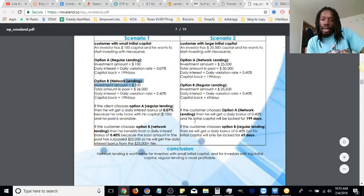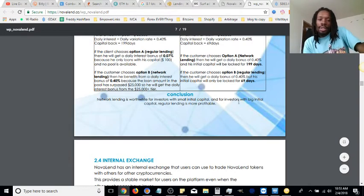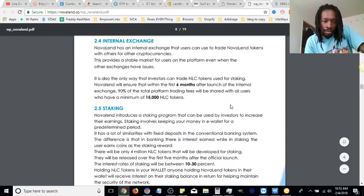So if you choose A, you will get that and the money back. If a customer chooses B, he will get his money back. They say network lend is more worthwhile for investors with a small account, and bigger investors want to go with regular lend.